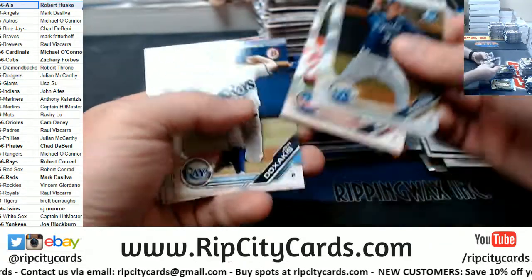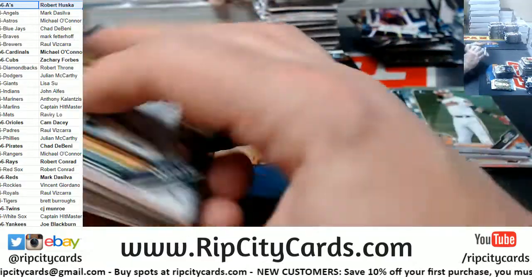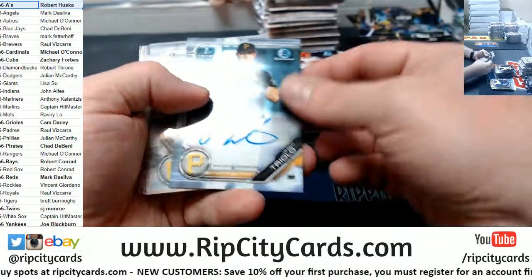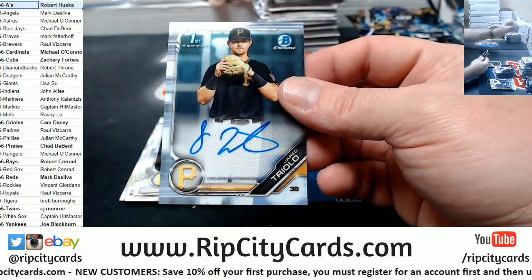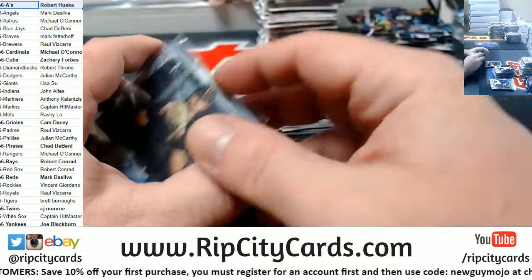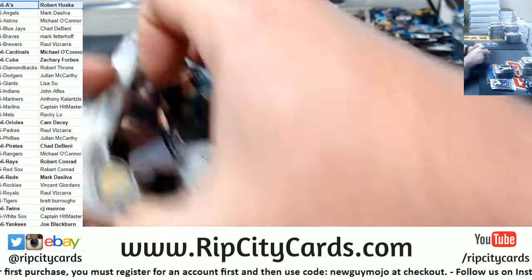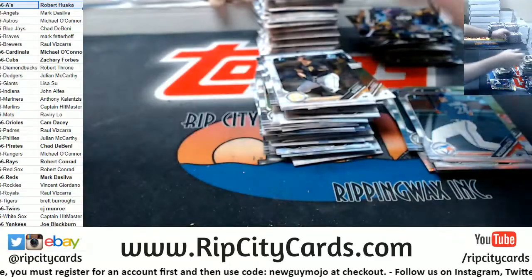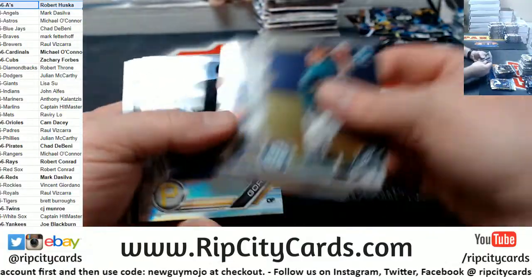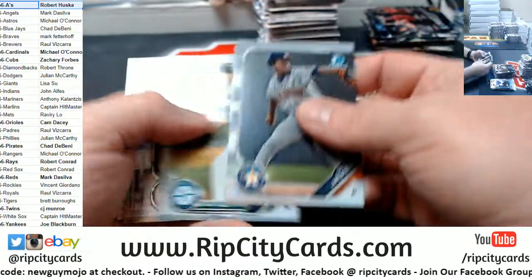Kochanowicz, Angels, blue paper. Yeah, I actually cleaned out a whole bunch of the office, so they're outside everywhere. Triolo for the Pirates. Pirates already off. Gilliam, Yankees Blue Refractor.